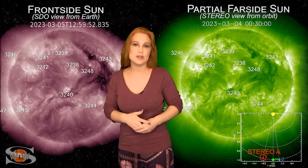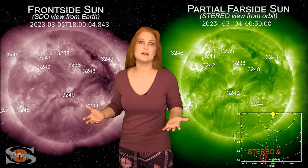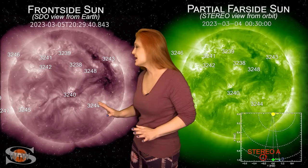We have been getting some aurora, especially at high latitudes, over the last couple days, and before that, we had that massive G3 level solar storm. So my goodness, we've been getting aurora since the end of last month. So this is a nice respite.